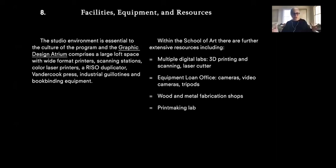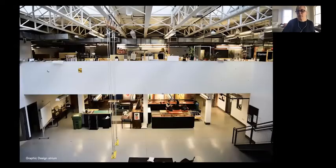And it's a big loft space, and it has lots of predictable but necessary equipment like wide format printers and scanning stations and color printers and a Rosso duplicator and a Vandercook press and other professional stuff to make design. Within the art school, there are resources like digital labs, 3D printing, scanning, laser cutters, of course, every kind of camera, video camera that you might desire on loan, wood and metal fabrication, and a printmaking lab.